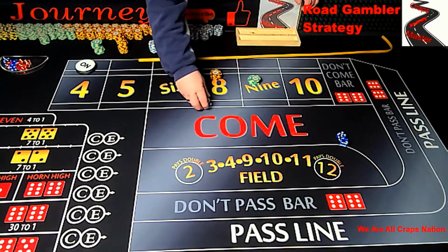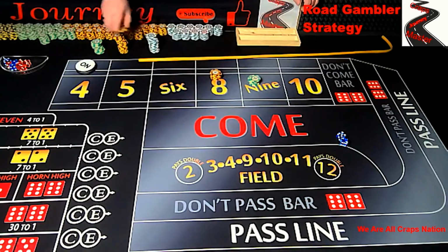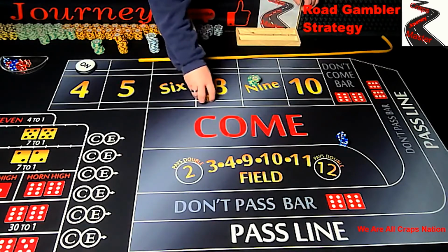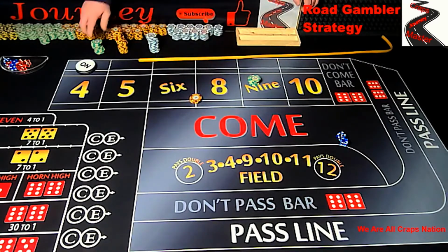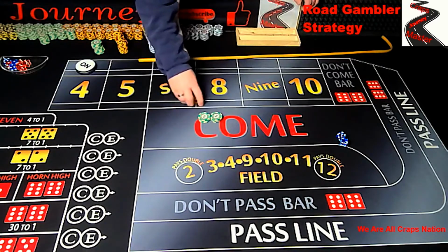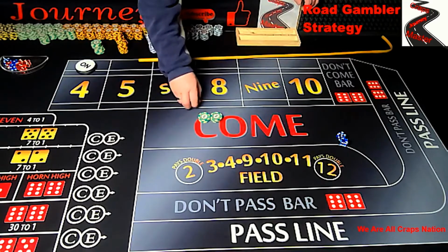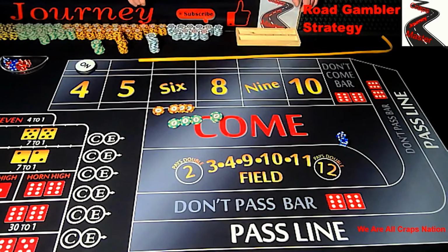So 1, 2, 3, 4, 5. So that's $10. 5, 25, 1, 2, 3, 4, 2, 3, 4. So we are actually at $195. So we actually lost $5.